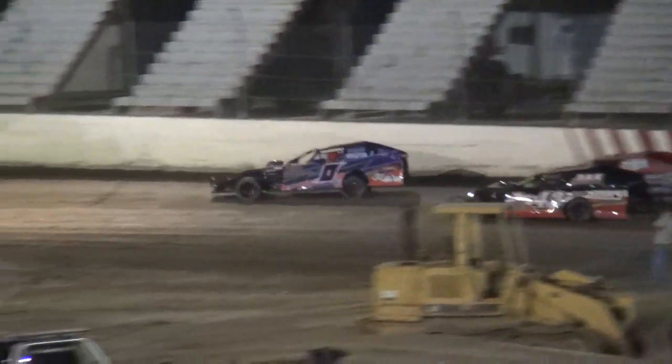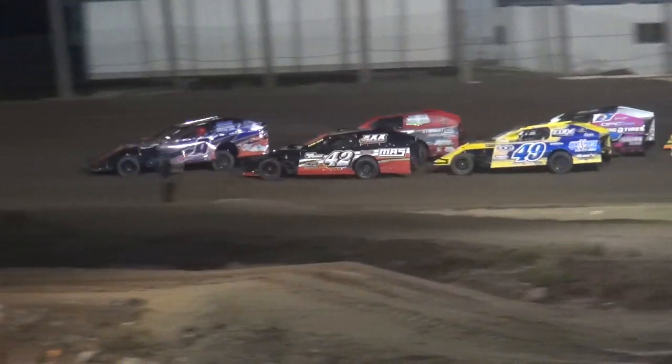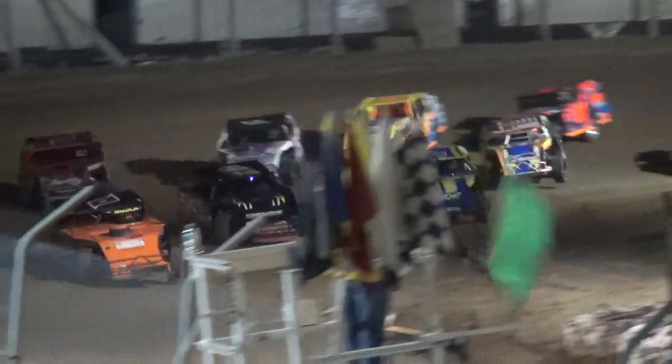Anybody could win this race. Watch the drivers from further back. Tony Lane, way back. Billy Spillman in that 63 runs good here at Valley.